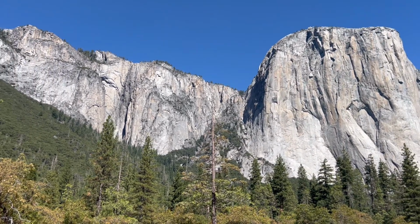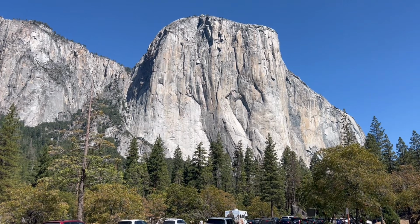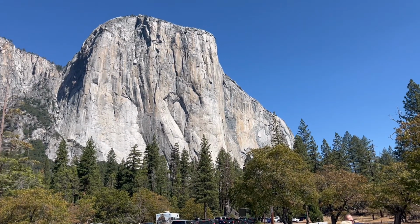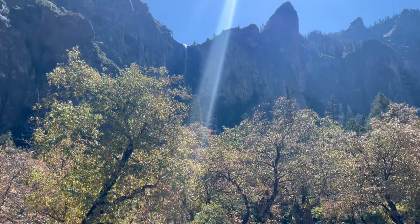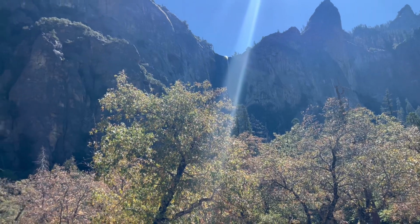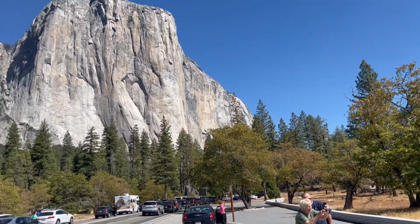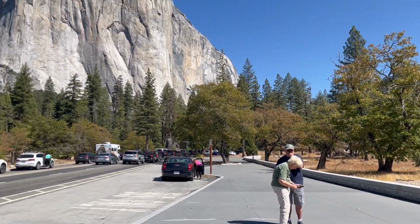Yosemite National Park, the famous Half Dome. Well, not Half Dome, this is El Capitan. Half Dome is way further down. That El Capitan, famous for rock climbers. And of course, there's the Bridalveil Falls. Not too much water right now, it's already end of summer. I wonder where Half Dome is. I'd love to see this guy, so that'll be cool.